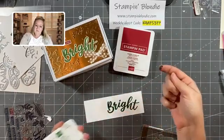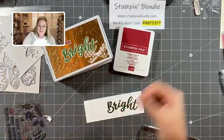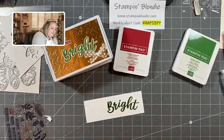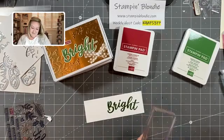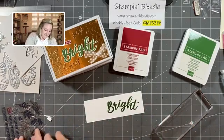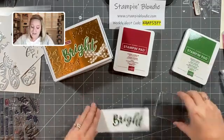And I just put my finger in the green ink. Make sure that's off. Who doesn't get inky? I mean, you're not crafting unless you get ink all over the place. And as you can see, even as an avid crafter like myself, I still get ink all over me. I mean, you can't get around that.